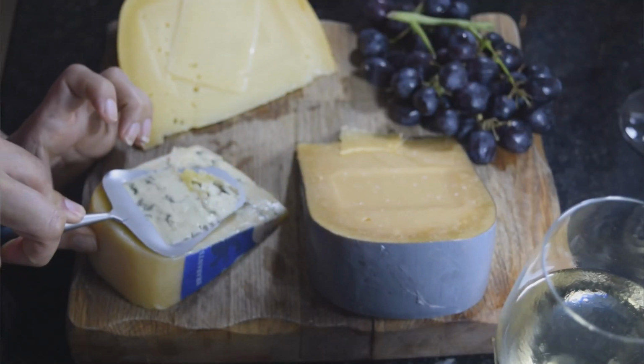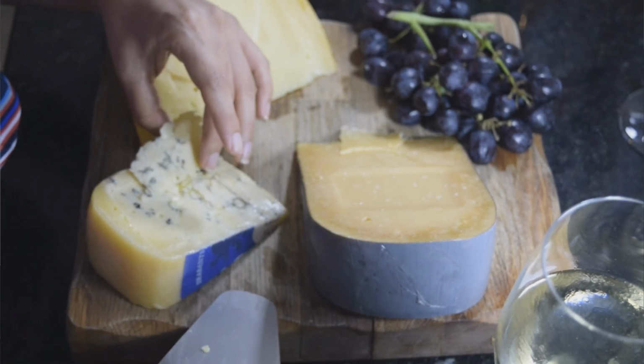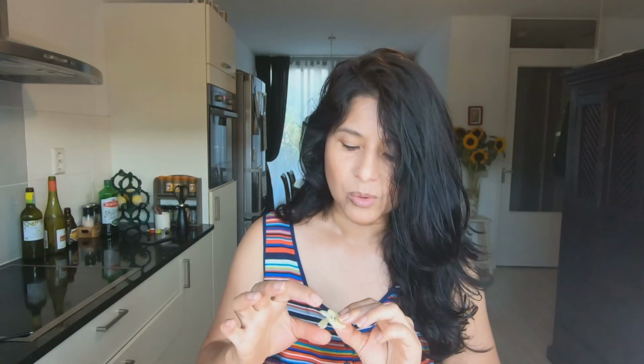And the third cheese that I will be testing is the blue cheese. And the blue cheese, I will be pairing it with the dessert wine. Again, like I said before, this is an extremely creamy cheese. You can smell the veins of the mold, the blue mold. It gives it this very earthy smell.